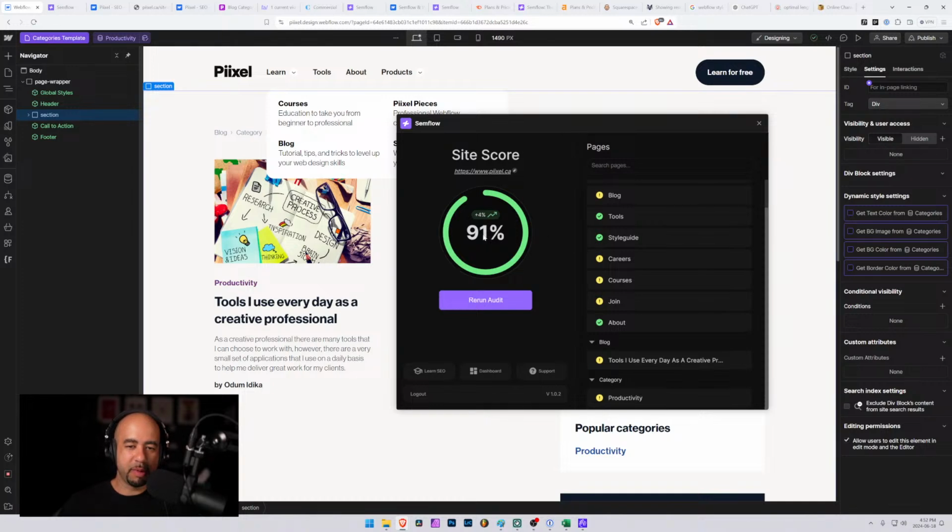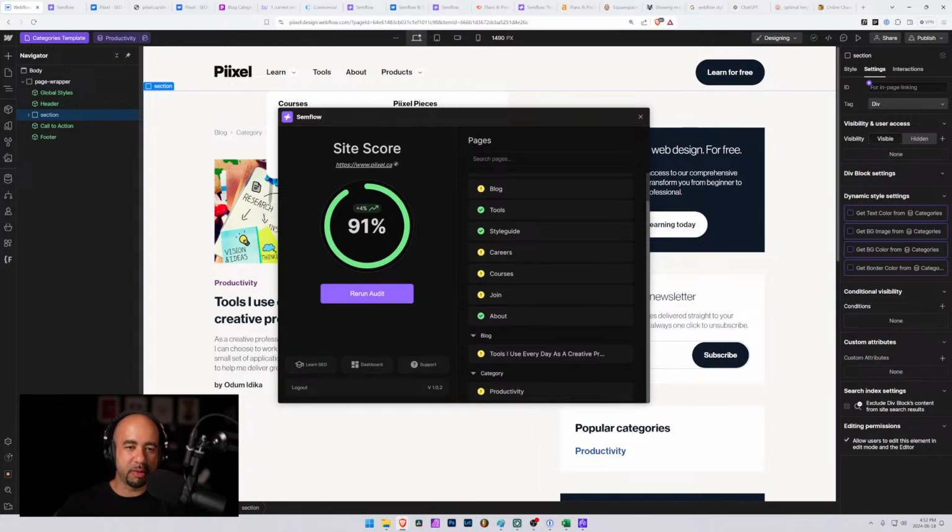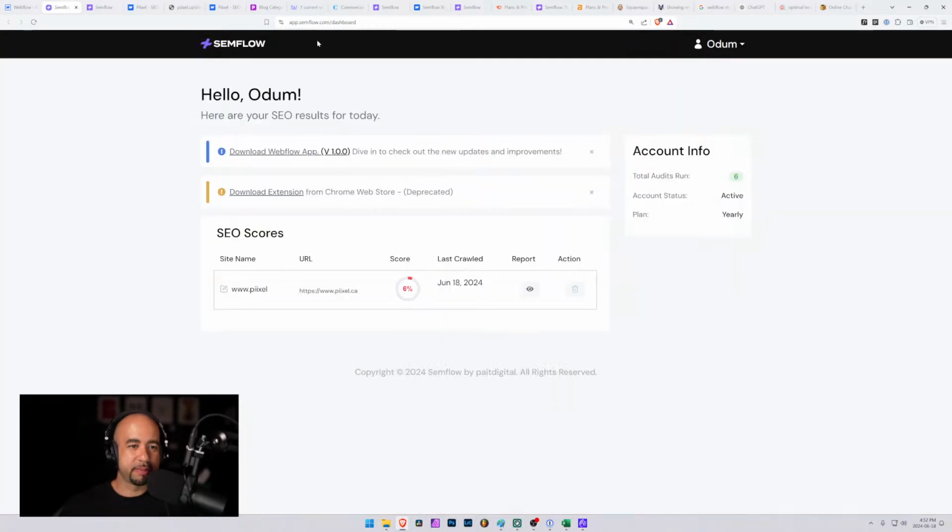Although, does this number mean that we're going to be all of a sudden jumping up in the search engines? I don't think so. I think there's a lot more work that needs to be done other than just this tool. But I think it's at least a good starting point to figure out all the things that we need to do to make sure that we have good principles, right?